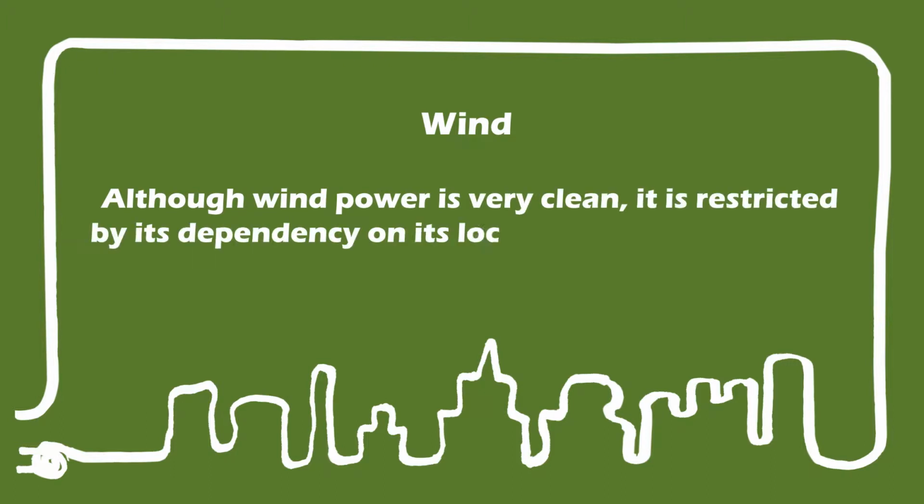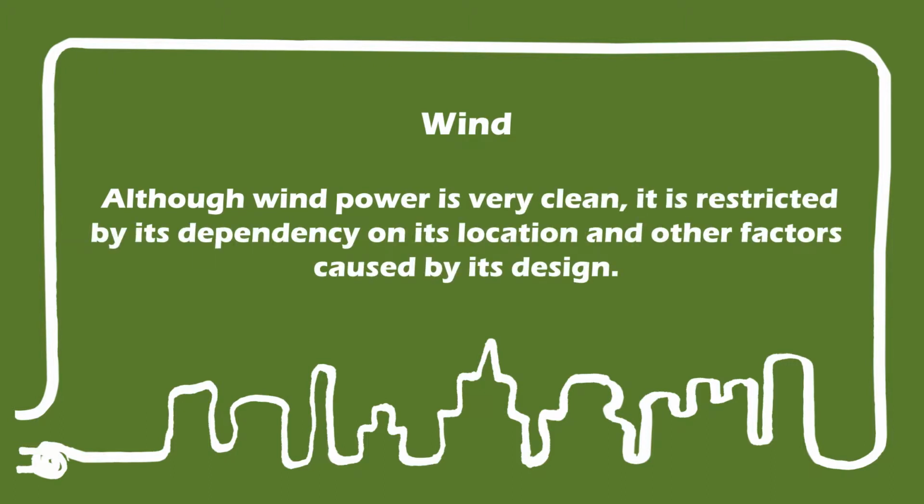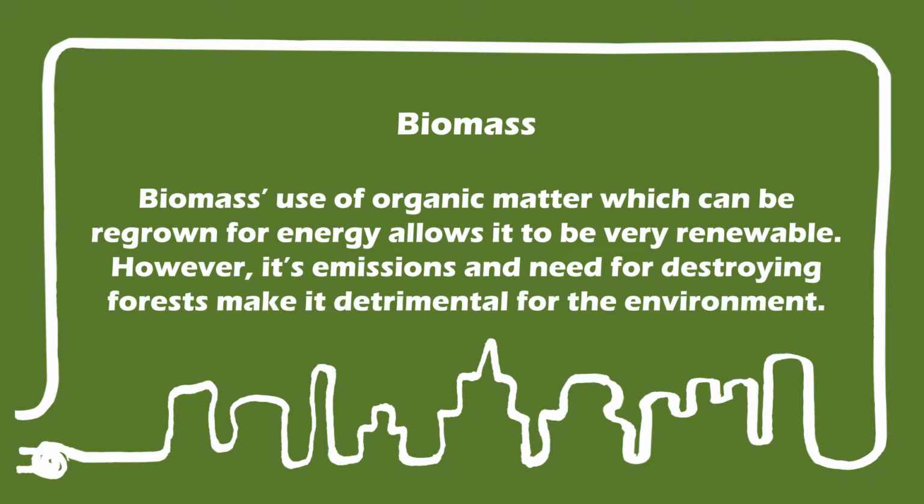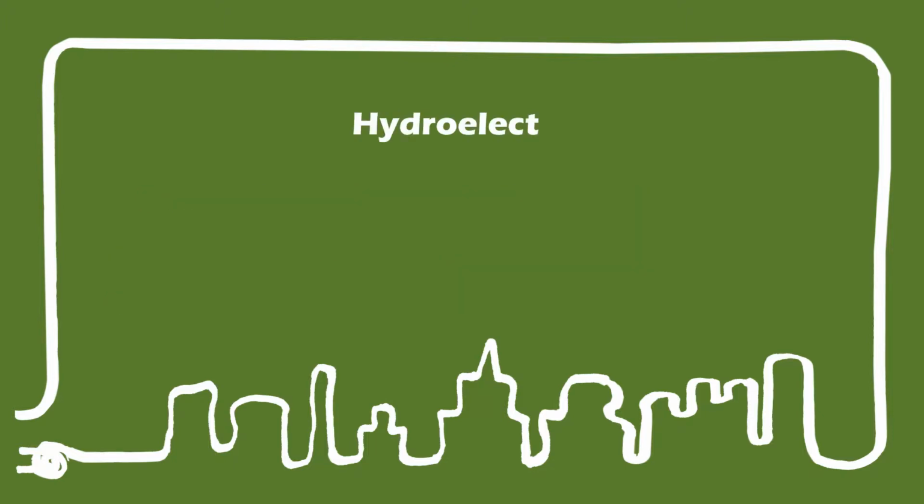Although wind power is very clean, it's restricted by its dependency on its location and other factors such as its spinning blades caused by its design. Biomass's use of organic matter, which can be regrown again and again for energy, allows it to be very renewable. However, its emissions and need for destroying forests make it detrimental for the environment.